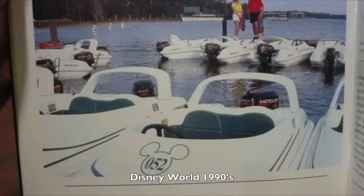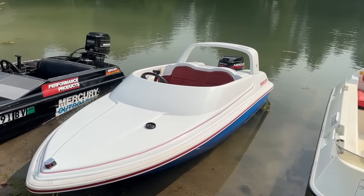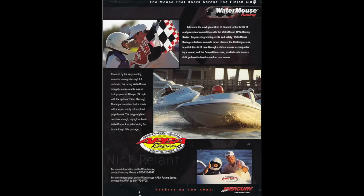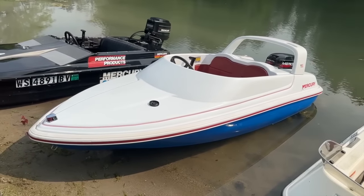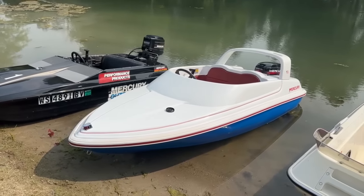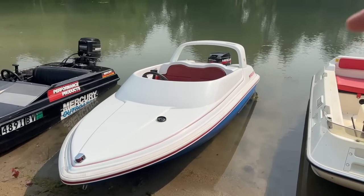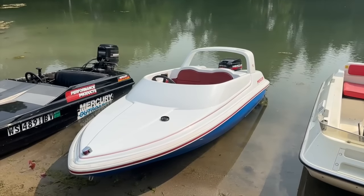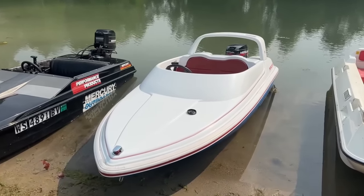The ones made for Disney World actually came with a 9.9, and the ones that were made for the public came with 15s. So this is a 15 two-stroke, and it's got optional lights on it. Like I was saying, I'd go way more in depth with this one in the video, which I'll link above. Anyhow, a factory giveaway from Mercury. Would love it if you guys go check out that video. Super fascinating, this boat here, and it's been perfect. It runs great, and you can't really go wrong with the Mercury two strokes.